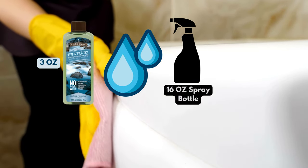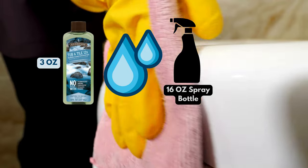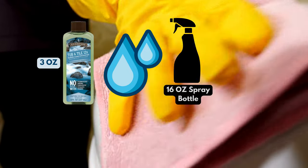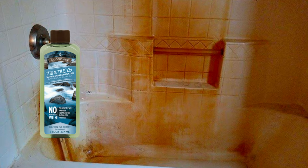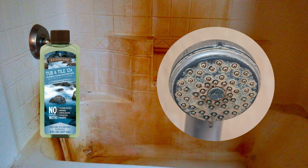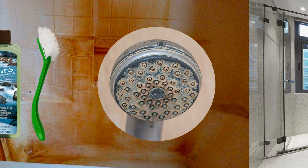For the bathtub, use a mixture of 3 ounces of Tub and Tile with water in a 16-ounce spray bottle. Spray on the tub, let it set for about 2 minutes, and then wipe with a damp cloth. Rust spots can be treated with straight Tub and Tile, and hard water or mineral deposits can be dealt with using full-strength Tub and Tile with a soft scrub brush.